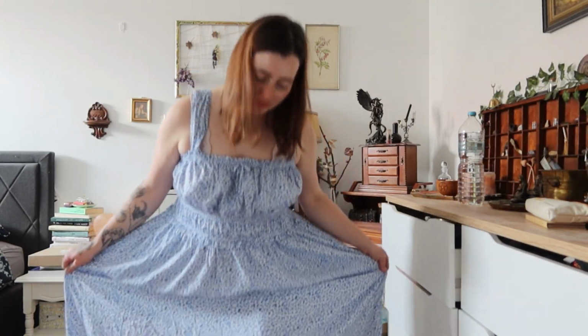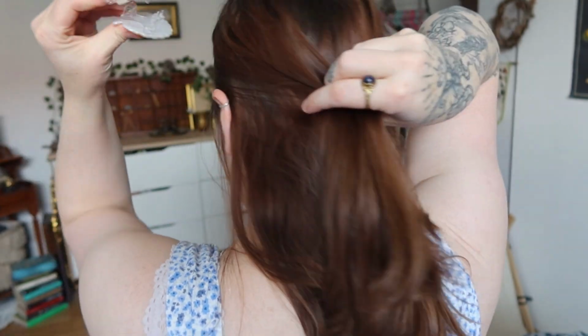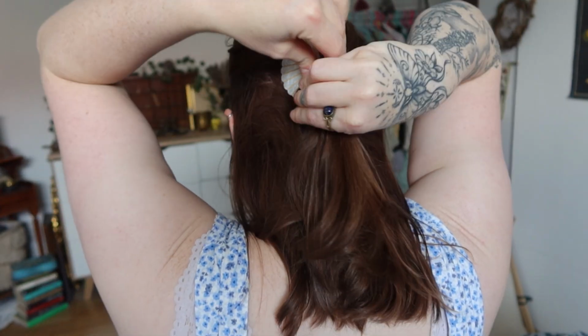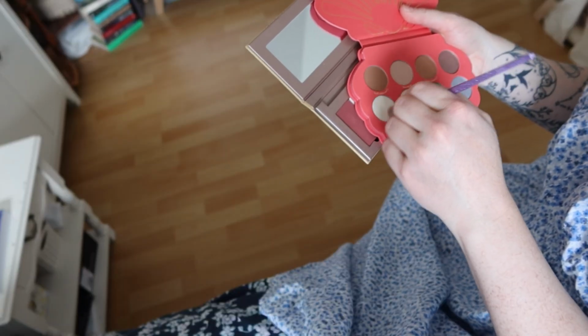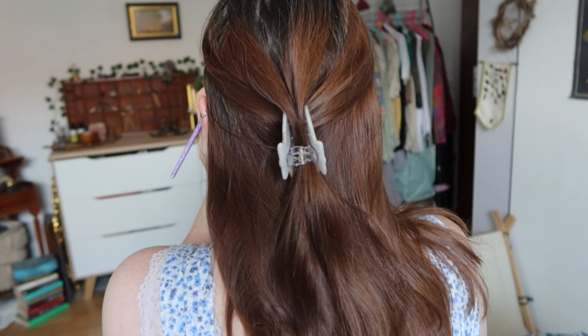As for accessories, think shells, pearls, moonstone or even sea glass. And don't worry, we'll be crafting a few pieces later today, so make sure you keep on watching.